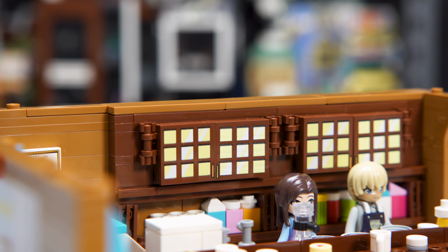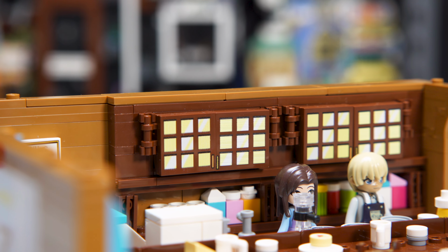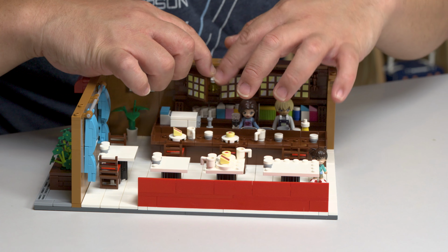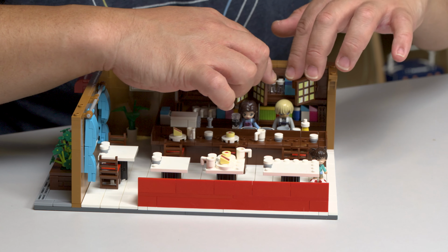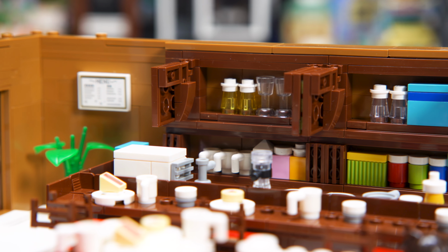Along the back wall, you got the cabinet. Lots of variation in colors. And those are prints right here. And yes, these two open up. Like, yo. I like how it's brick built. That's gonna hit this guy's head. Oh, I'm gonna knock you over. Like that. I like it, man.